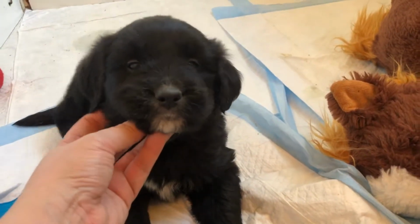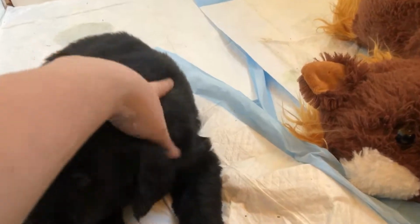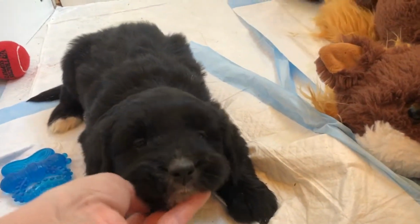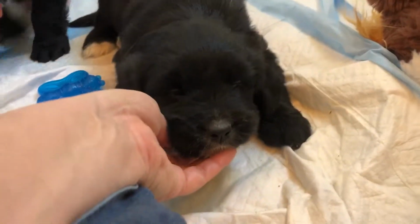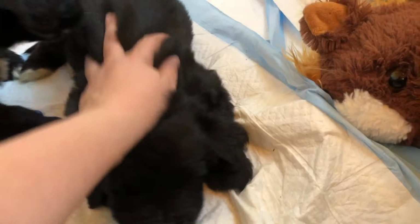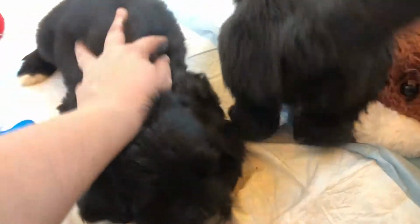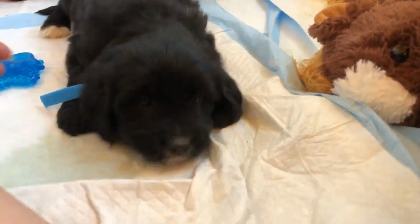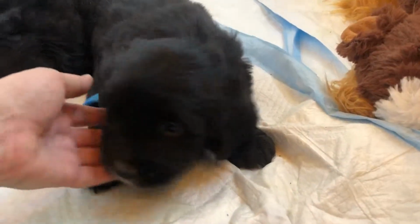They will be ready to go home fairly soon. They're already weaned, and we're going to be starting on their crate training. So just because they're not a doodle doesn't mean they're not getting the exact same package that all of our other puppies get. We're going to start that crate training, that potty training.